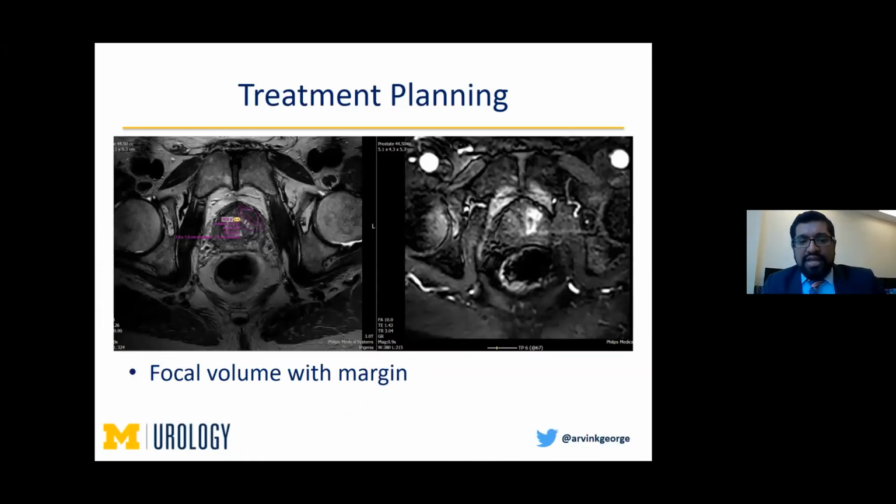Here we do it within the DynaCAD software. So you see the true lesion and a margin. This is actually a smaller margin than what we use now. Now we use approximately a 1 centimeter margin, and here this is an approximately 5 millimeter margin.